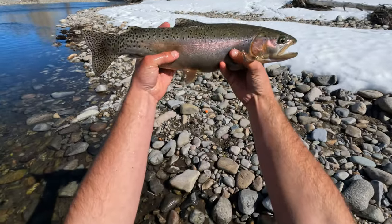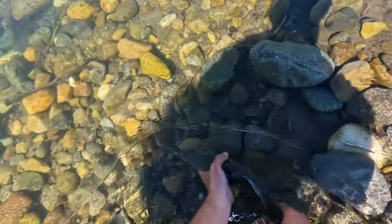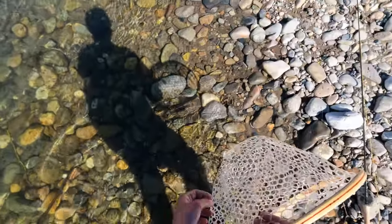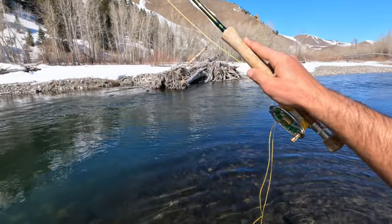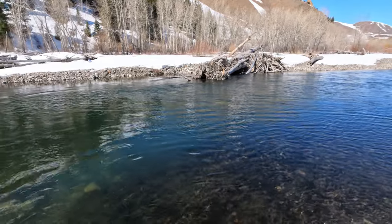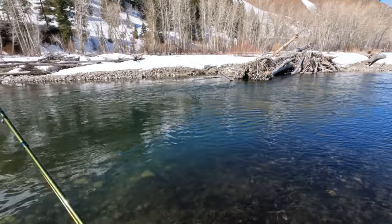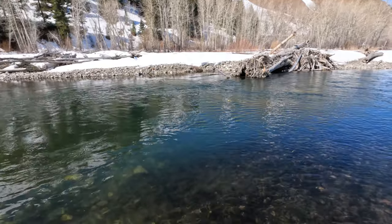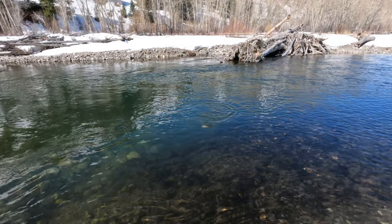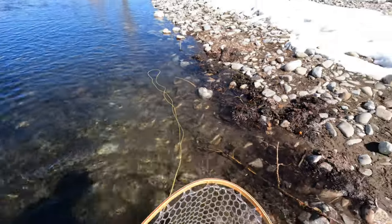Fat fish. Fought really good. Away it goes. I've never caught a fish with a fly in its mouth, so that's the first. It's a nice fish. Looks like it might have gone for the pink pheasant tail. Can't really tell yet. Yeah, it did. What a beaut.